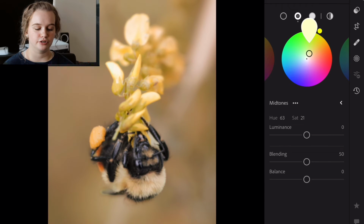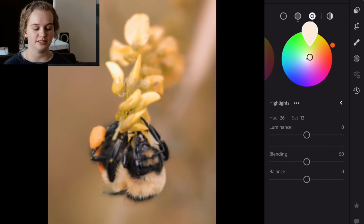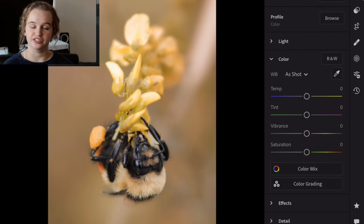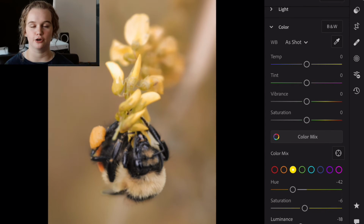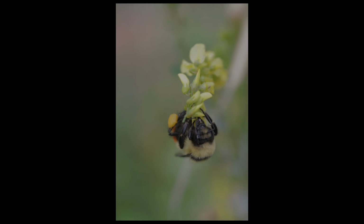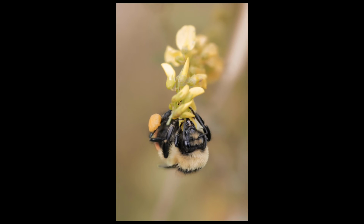I did go into the color grading afterwards and messed around. Like I said, I didn't know what I was doing, so a lot of this I just reset back to 0 and left alone for the most part. Eventually I hope I will get much better at doing all this, but this is a good example of simple editing. Here's the bee before, and then here's the bee after. I feel like that looks so much better.